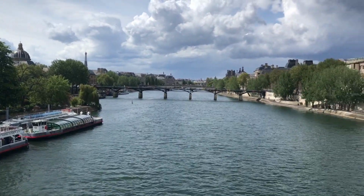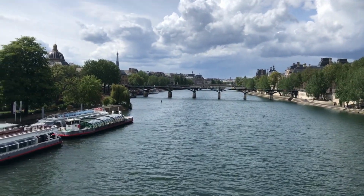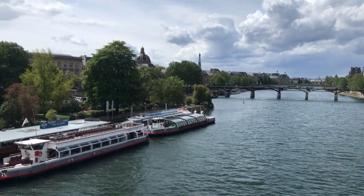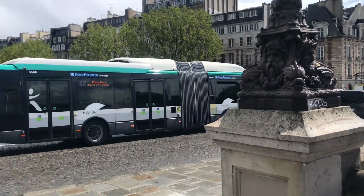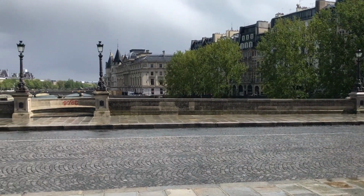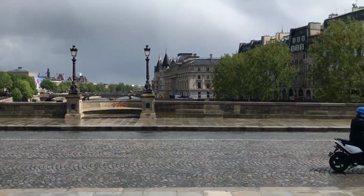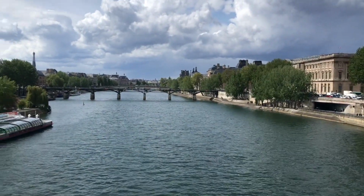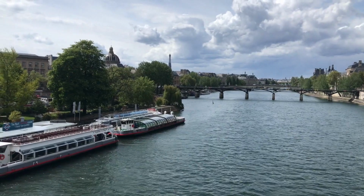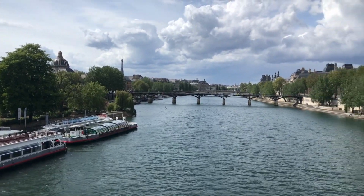Hi everyone, I'm back. We've been through a little bit of rain, so I had to take shelter. But no, look at this amazing view. So as you can see, I am standing on the bridge. You can see in the distance the palace of the city and the city hall. Look at this gorgeous view. The light is absolutely perfect. Basically, all the main highlights of Paris are in front of your eyes.